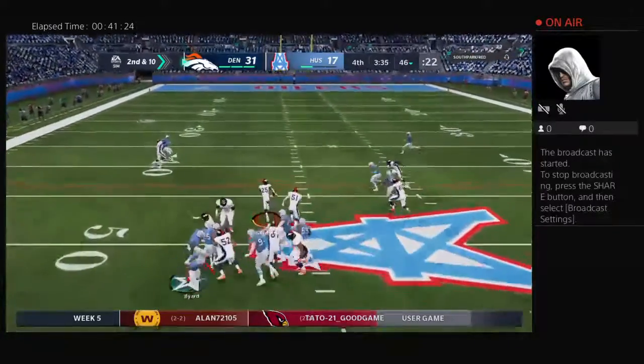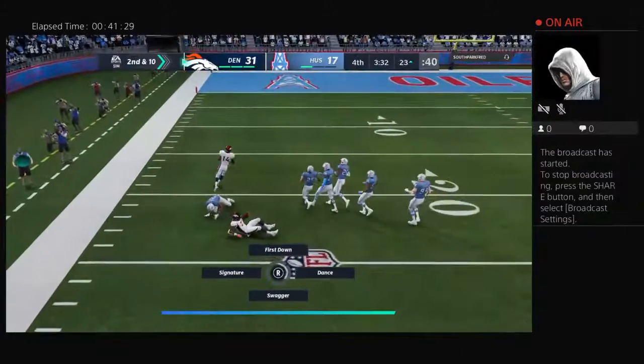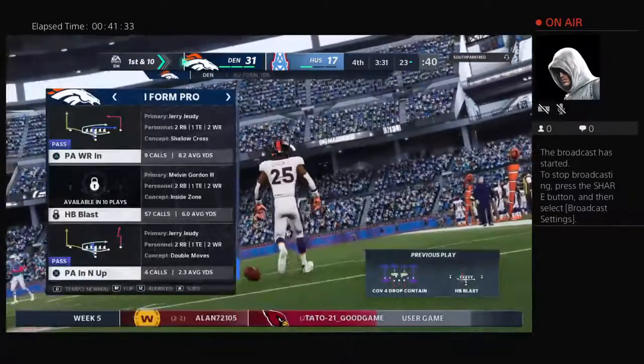They'll try and grind some clock with Gordon. And it's a first down and more for Gordon. And finally marked down at the 23. 31 yards there and a first down.